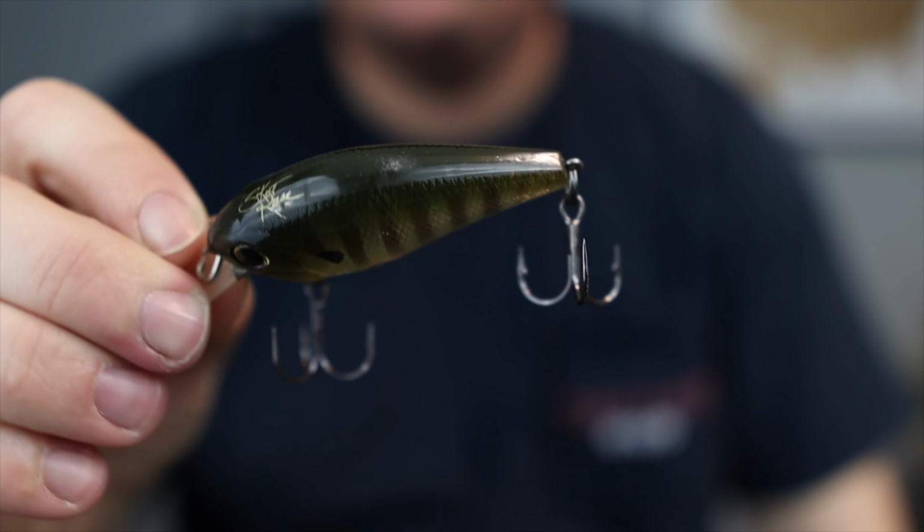So got to have a crankbait tied on, if not multiple, throughout April. You'll be catching fish on it all month long. This is prime time crankbait fishing.